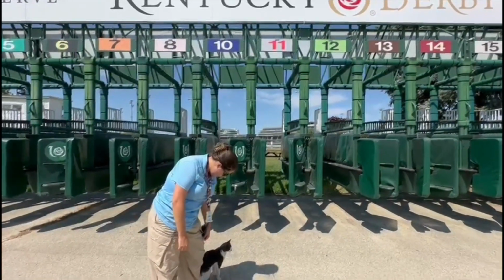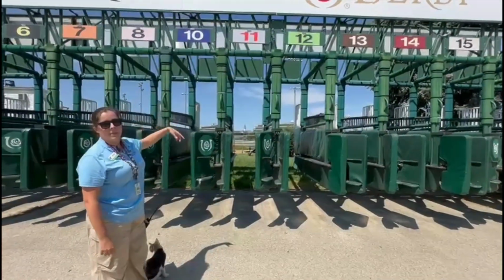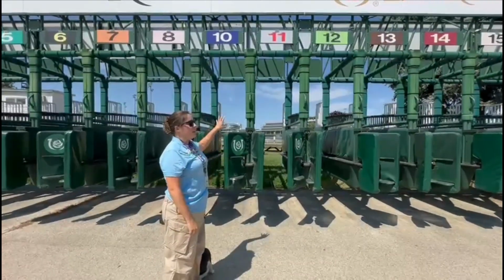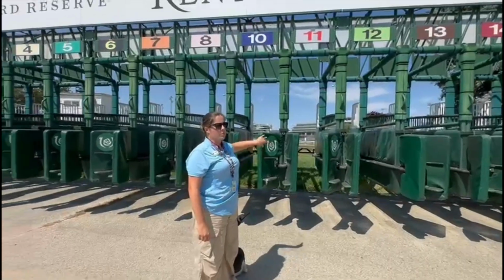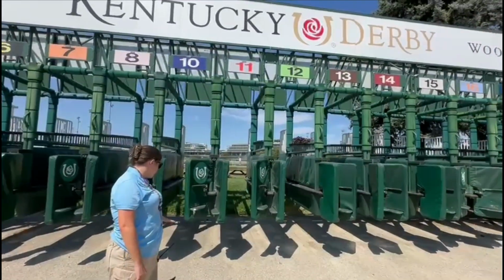How does the starter get out from the front? So he'll climb up there. He just kind of pulls himself up. And they are in there the entire time. They do not jump down until after the horse leaves. Then they get down. So they're in there the whole time. Helmets and chest protectors are required.